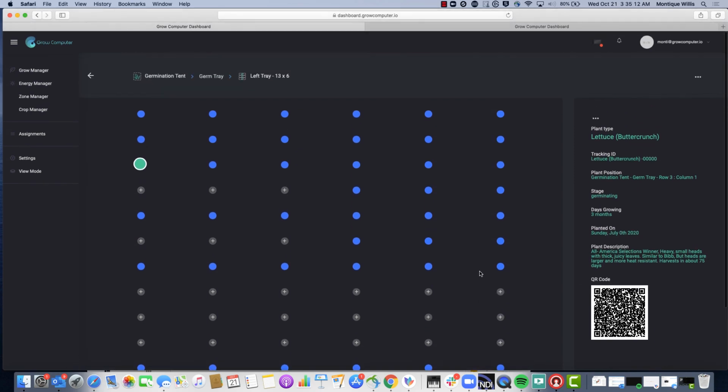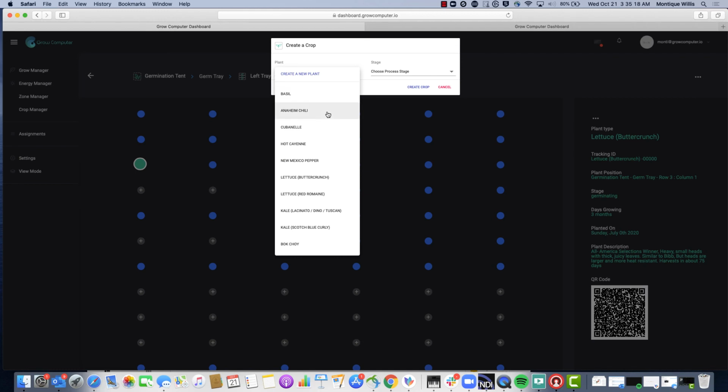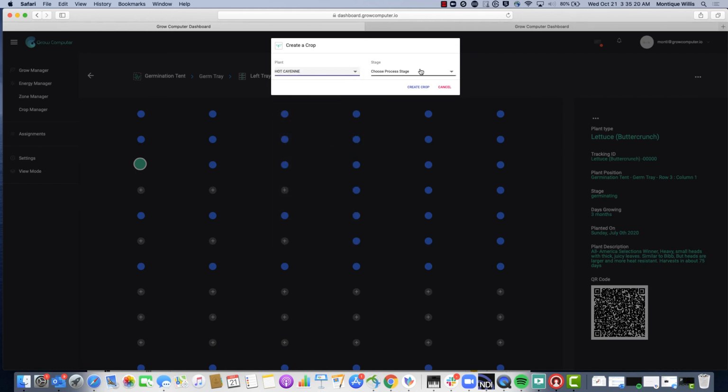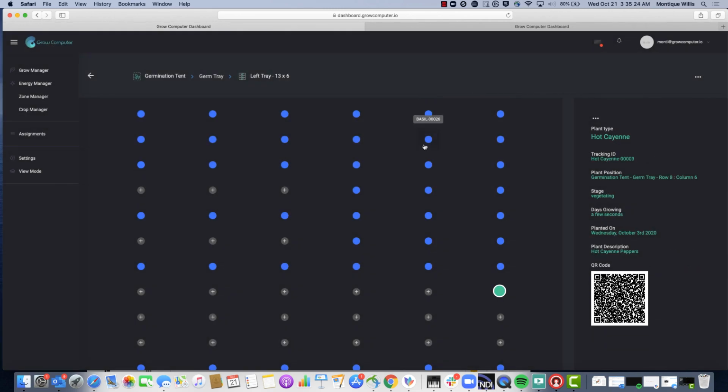So you can quickly identify things, but you also have the ability to pop in a new plant if you don't have one and say, hey, I want to put a hot cayenne in this spot, and it's in veg, and I'm going to create that crop. It pops in, and it's just that quick. It creates your QR code.